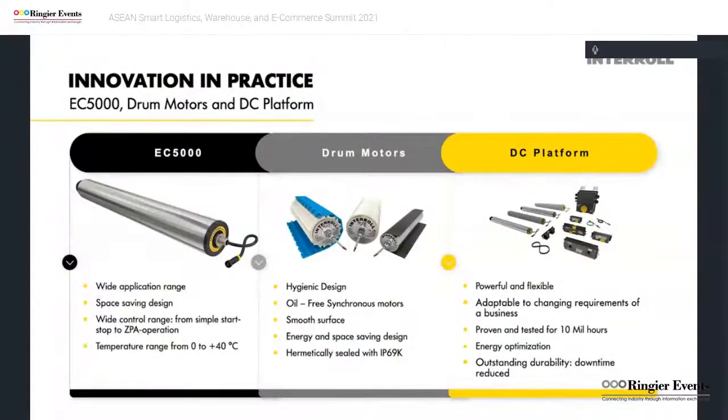So zero pressure accumulation means that you have defined zones with rollers, which are more or less as big as the size of your package, and you can accumulate boxes on your roller conveyor, but these boxes will not touch each other. So this is a very gentle handling of the boxes, but also a very energy efficient way of handling the boxes, because you only require energy when the box really has to move. As soon as the box stands still, you do not require energy.